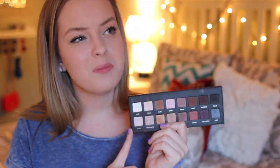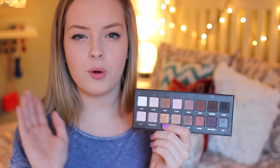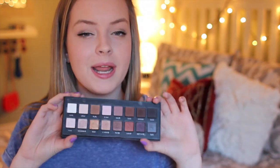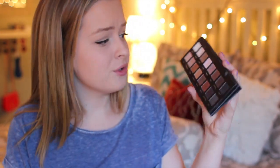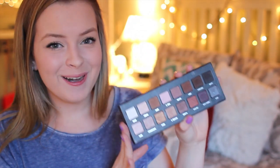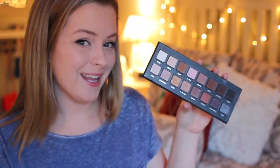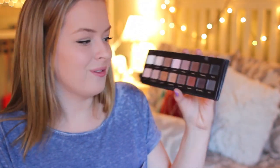I don't use this palette as much for school as I do for going out at night or for videos and just stuff like that. I don't wear it every single day, but it's a great palette to have when you do need a larger variety of neutrals. I think this palette is way prettier than any of the Naked palettes, to be honest. I know a lot of people love the Naked palettes, but I love this one even more because I think there's so much more variety to it.